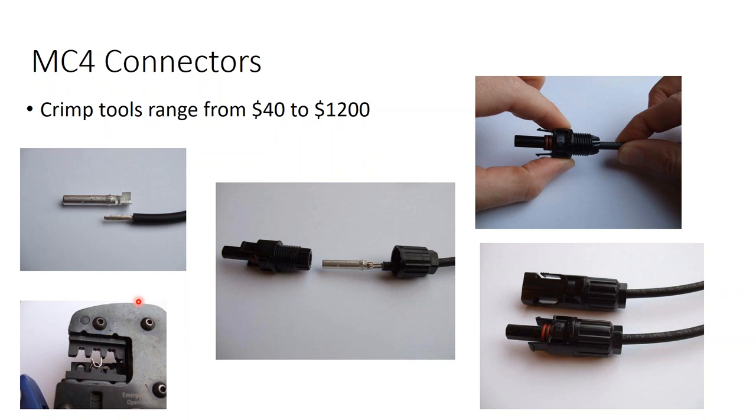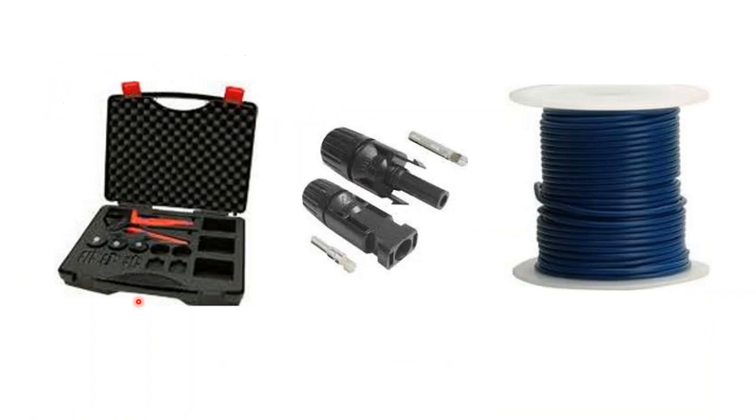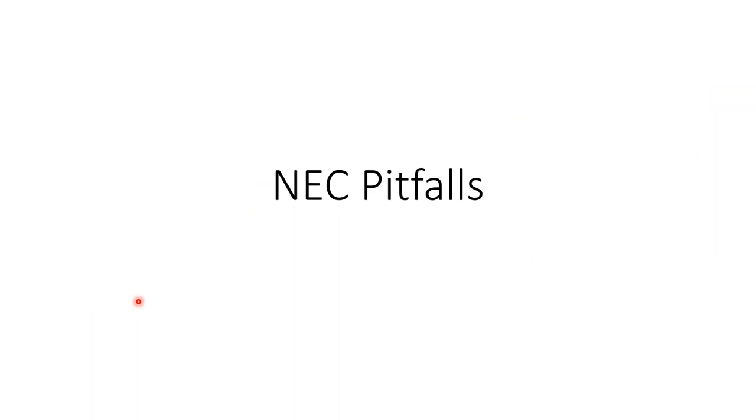They have to be pretty precise instruments, strong. And so that's kind of the specialty material. You have an MC4 crimping tool, MC4 connectors, and a spool of what's called solar cable or PV wire. That's a single strand copper cable with a very robust outer jacket for outdoor use, for outside the conduit use for the most part.